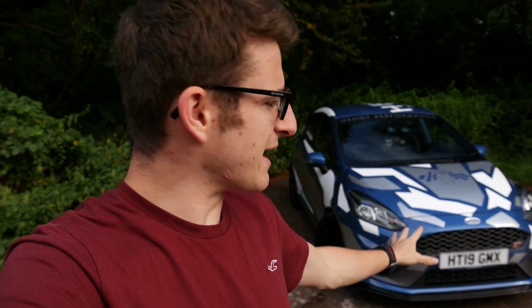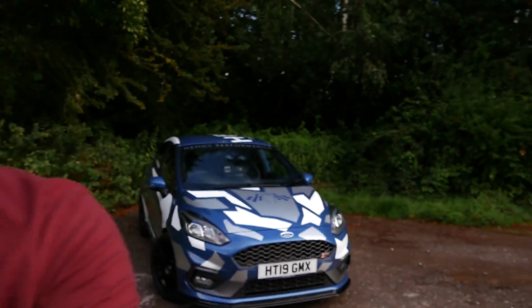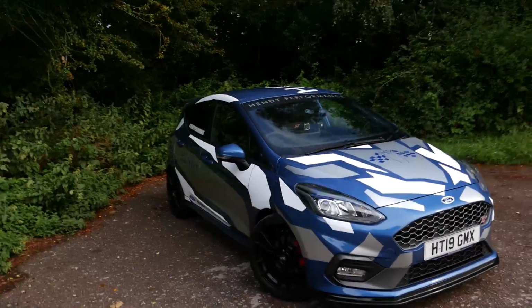Like I mentioned, I drove a friend of mine, Johnny's car, JB, a while back, probably about 6 months ago, but for only about 5 minutes. This time, I've really had a good couple of hours with it, and I'm really starting to gel with it. I get the hype behind it, and I have an even stronger urge now to build the car. But let's just have one final look around the car.